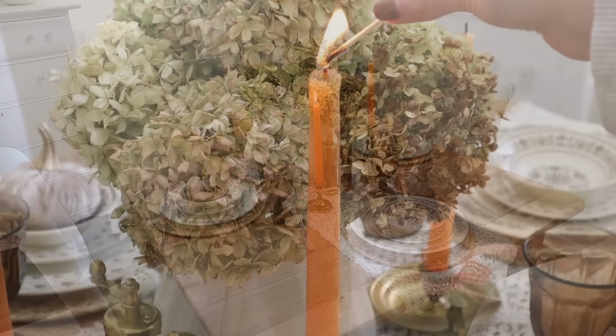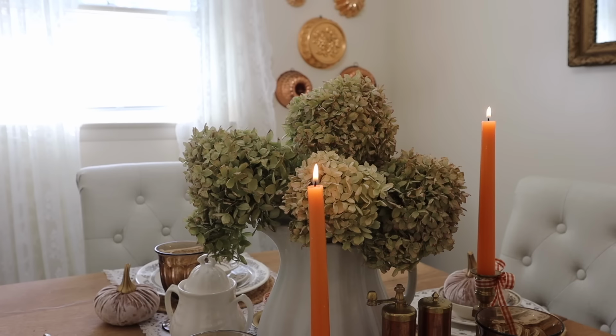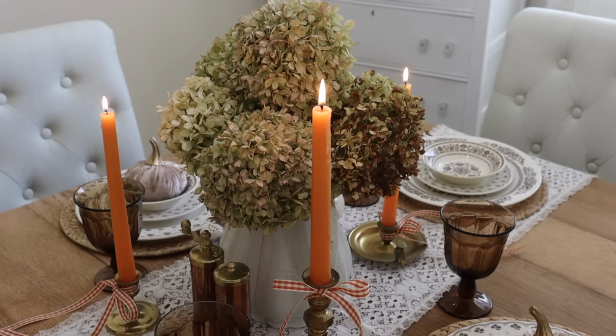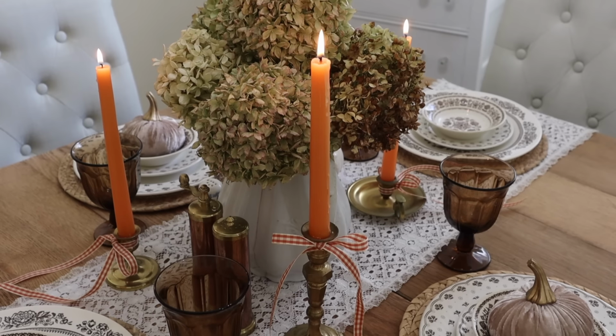Our dining room took a long time to come together this year, but I wanted to wait until I really felt inspired and creative to decorate this space. So I added copper molds to the wall. I added lots of mixed metals like brass, copper to the tablescape. I added in my amber glasses, and then I mixed all of my vintage dishes that I like to use on our table for fall.